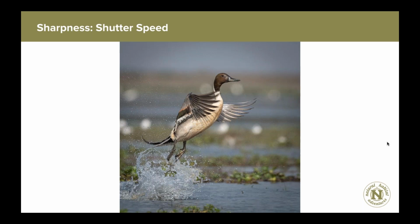In wildlife photography, most of the time, we try to have as high a shutter speed as possible. So, a fast shutter speed is going to freeze action, and it's going to give us a sharp picture. And our subjects, being wild animals, are rarely still.